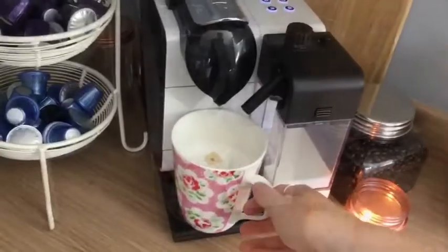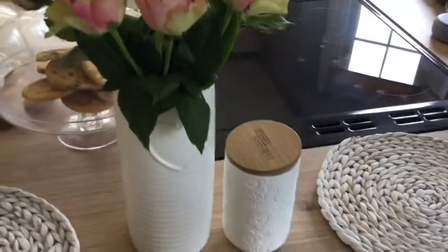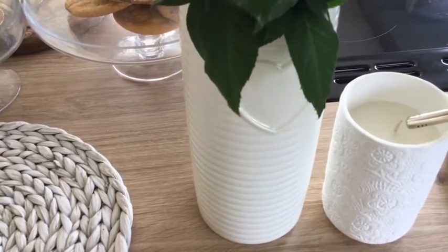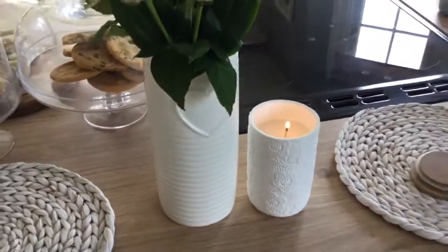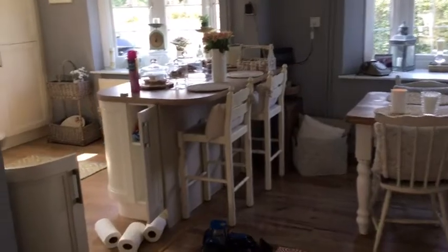I don't know about you, but I always like to start off my cleaning time with making myself a coffee, lighting some candles, and just putting my favorite music on, as I just find that motivates me and just kind of relaxes me as well whilst I'm cleaning. This is a new candle I just picked up from TK Maxx, and it's a vanilla scented one, and I just love vanilla scented candles, especially for the kitchen.